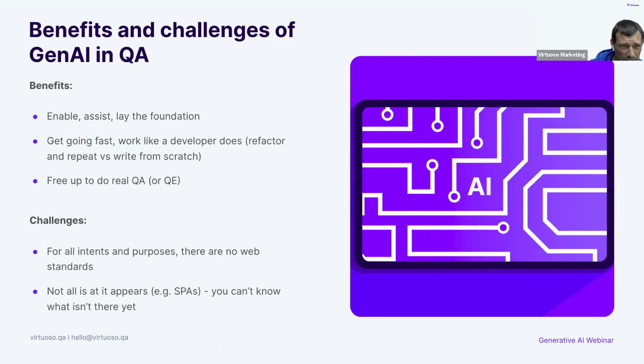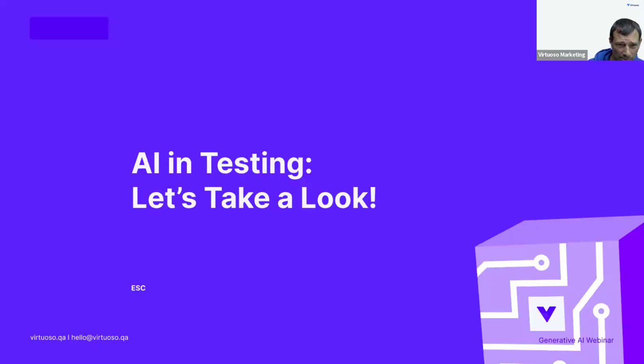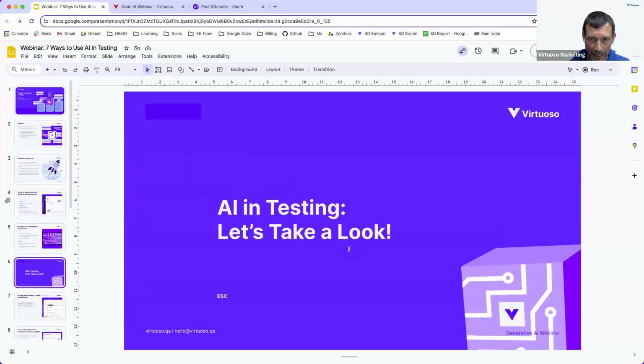But we're not really here to discuss the philosophical areas of AI. It's really about saying, let's take a look. It's a practical session with 7 ways to look at how AI is actually working. And I'm going to be jumping between screens here because I want to introduce things and then get straight into showing a bit of a live demo.